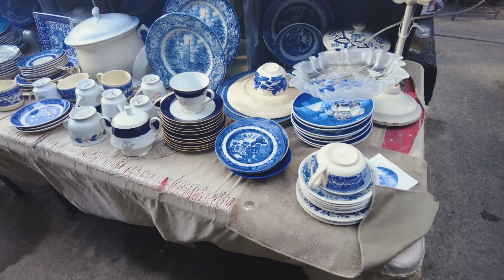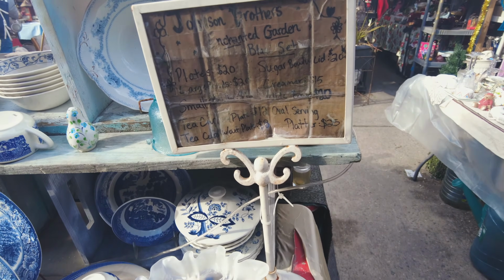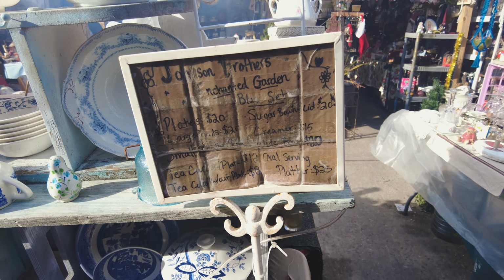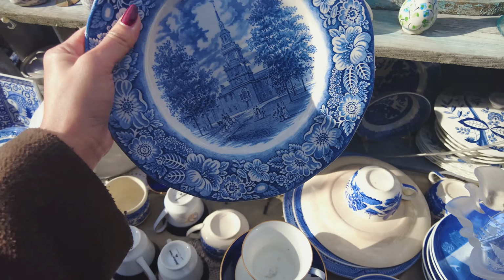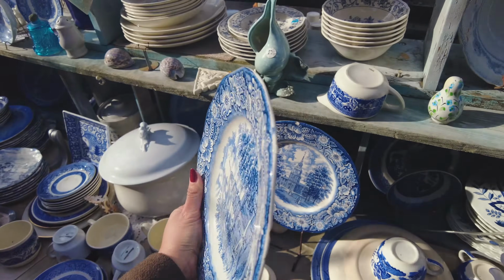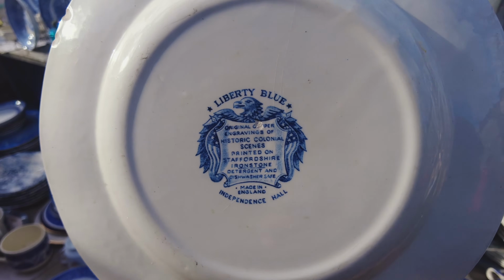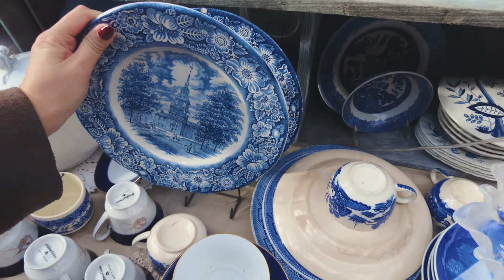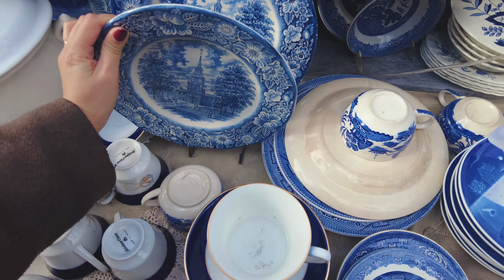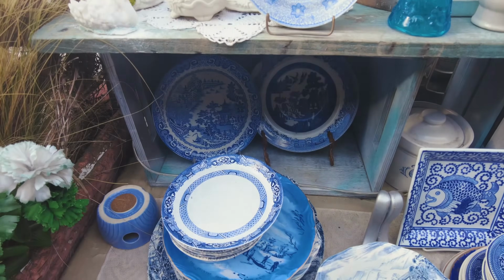Blue china, if you're interested in these pieces. The Johnson Brothers Enchanted Garden Blue set. Let's have a look. So it's got the seal, made in England seal. Hello England. Actually, they're quite good decorative pieces.